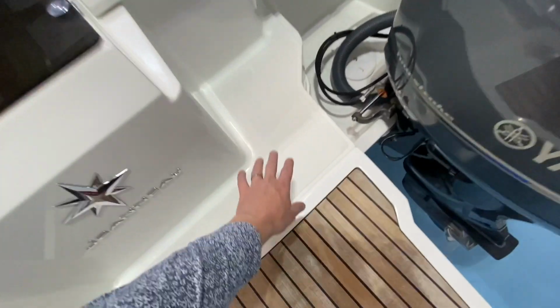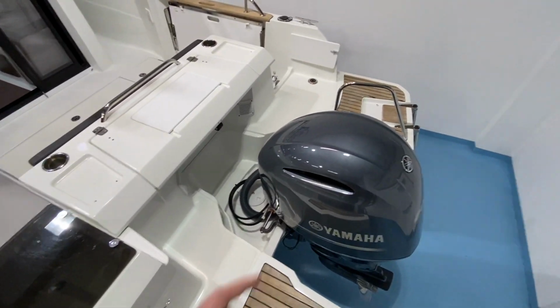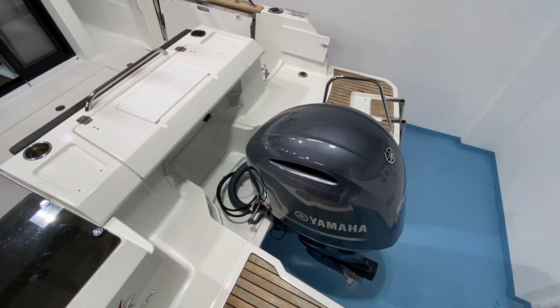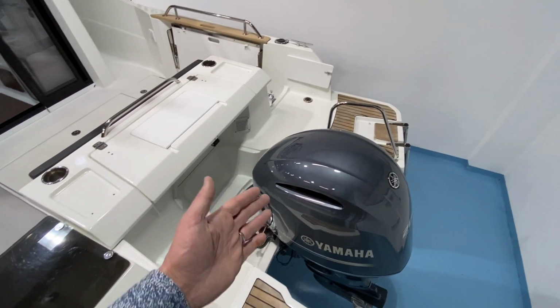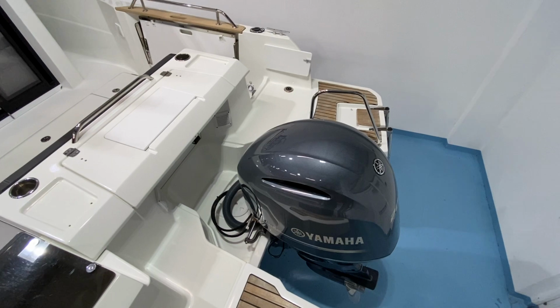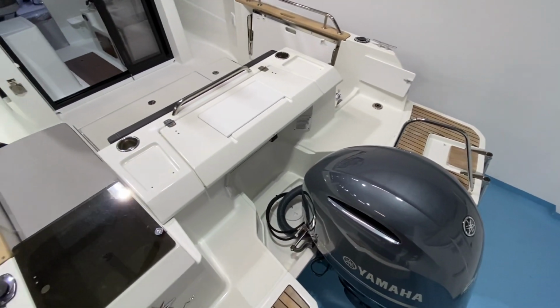This is all molded non-skid fiberglass, so you can easily step across the back of the boat. And it also means you can trim that outboard fully up out of the water, so you can keep the prop and skeg totally out of the water. One of the big benefits of having an outboard powered boat is you can store the engine totally out of the water. Means they have much more reliable, much less maintenance to do to them. And yeah, there's a big trend towards outboard engines at the moment.